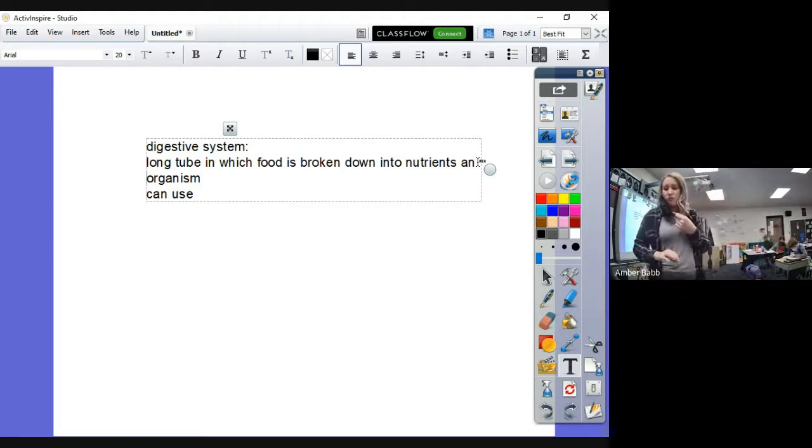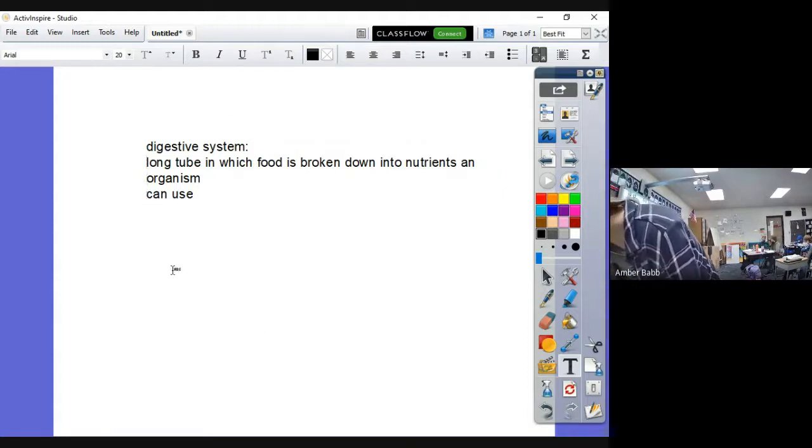Undigested food is not the only waste that the rabbit's body needs to remove. The excretory system, vocabulary word, removes waste products from the body. Excretory system. Sorry, I've been presenting this whole time. You guys didn't necessarily need to look, whatever. Okay, let's see here. Text box.